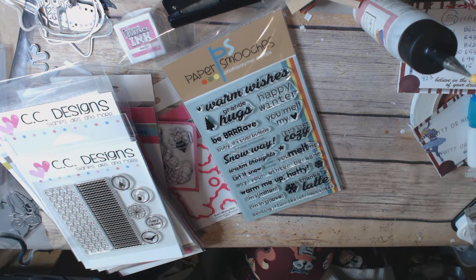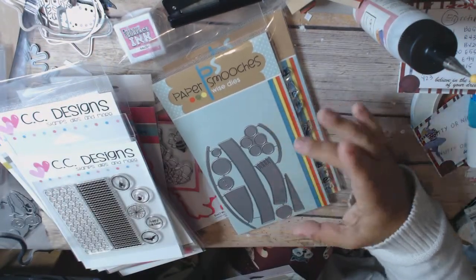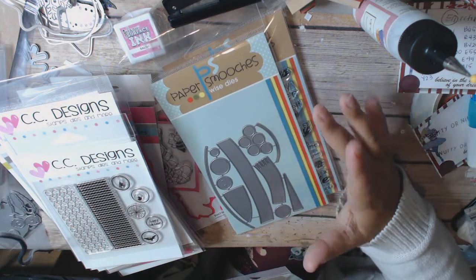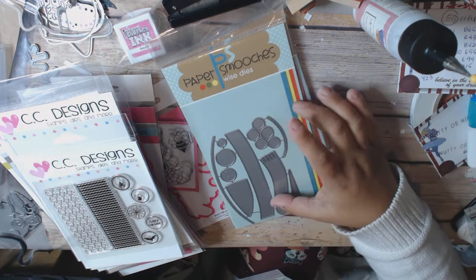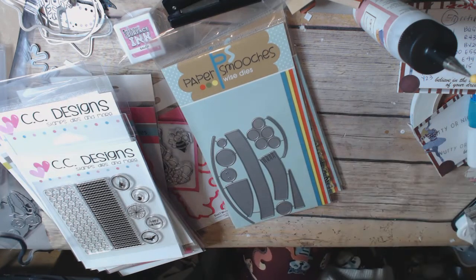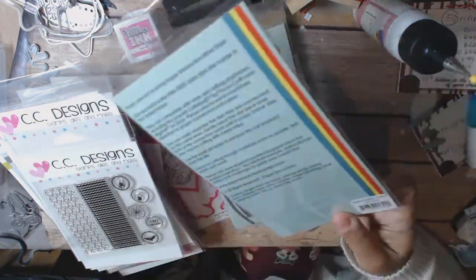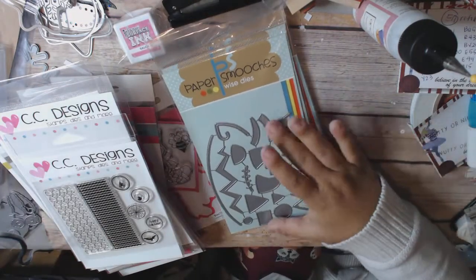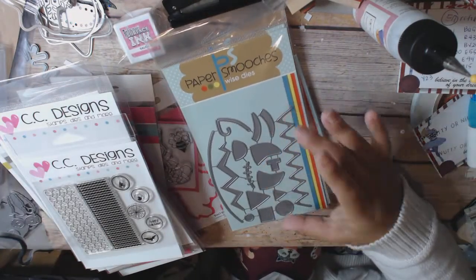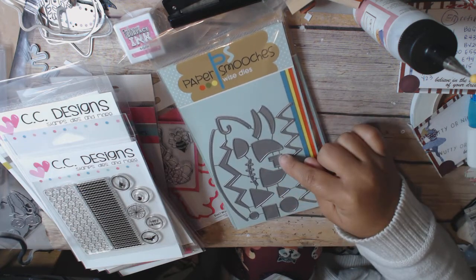And then I got this one, which is their snowman die. So you can use these dies to make snowmen. I have the Santa one already, so I need to pull those out and work on some projects with those. I have a feeling these are going to be retired, so I went ahead and grabbed this one, which is the Halloween one. This one allows you to make like Frankenstein and a pumpkin and some other things, which I thought was super cute. They were really, really inexpensive, so I went ahead and got this one.